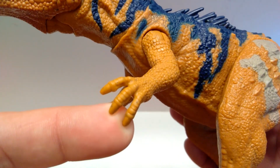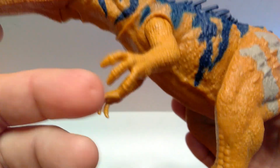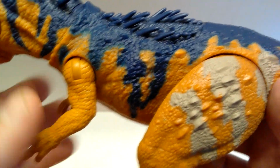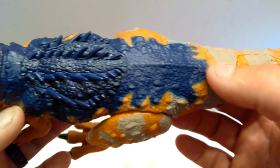Nicely sculpted out hands. You can see a beautiful scoot-like appearance down the fingers, but unfortunately no fingernail paint, which is just something we're kind of used to at this point. You can also see that this blue leaks down the body and continues to do that until we get right about here in the hip region, and then it tapers off.